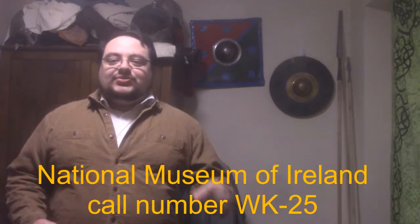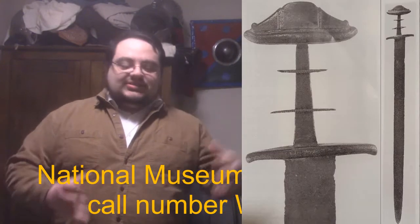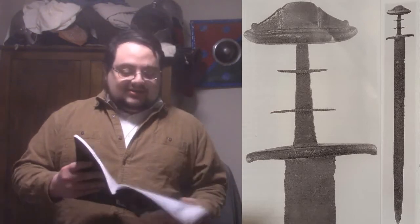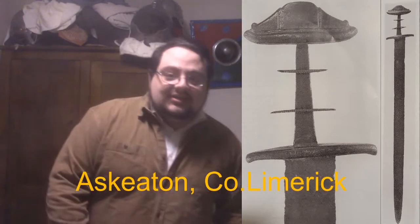Hey everyone, so today I wanted to talk about a particular sword which I think has the fascinating and catchy name of Museum of Ireland WK25. It got this name simply because it doesn't have an actual name, it's just its museum call number, but you also might call it the sword from, and I have my book down here since I don't remember all this off the top of my head, Askeaton, County Limerick.